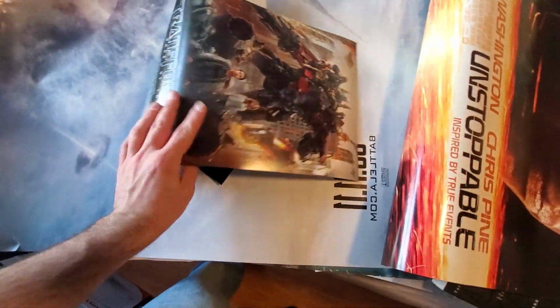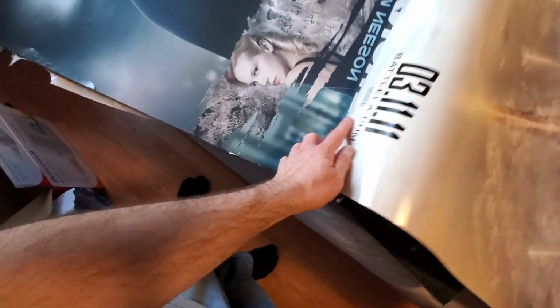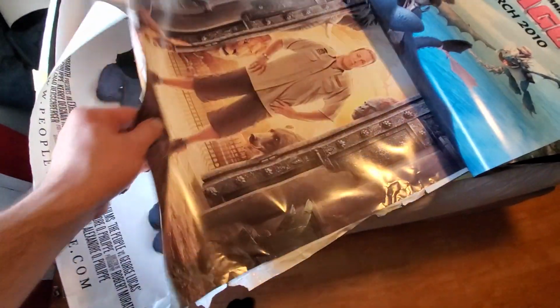So we have Unstoppable. I have two Battle LAs. Well, I have a lot of repeats. I have a couple more Transformers Dark of the Moons. We have Unknown, which... I guess because Diane Kruger's in it, that makes it okay, but that was a bad movie. How to Train Your Dragon, I didn't really like much, but it's probably a good poster to have. Zookeeper, that just looks terrible.